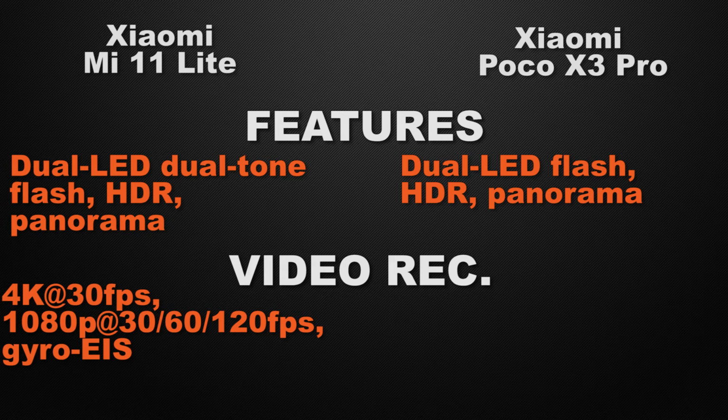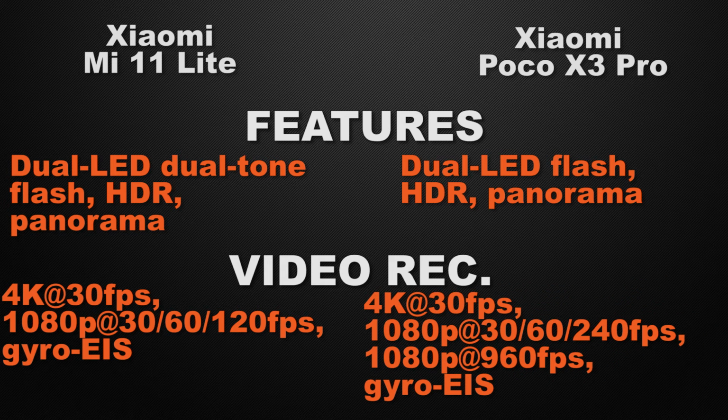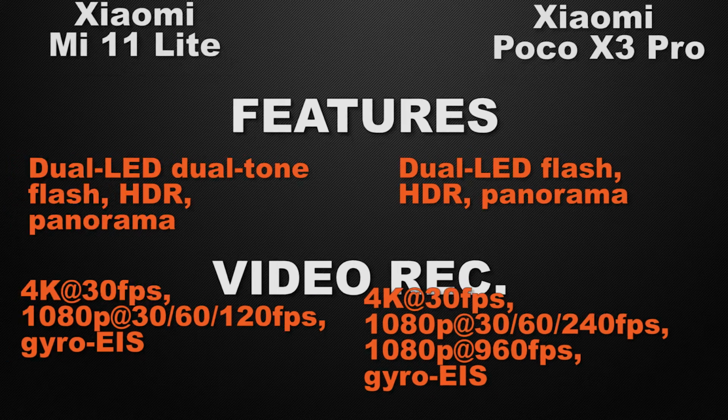And about the video recording options in the devices, 11 Lite can shoot 4K video max at 30 fps, Full HD video max at 120 fps with gyro electronic image stabilization. Whereas X3 Pro can shoot 4K video max at 30 fps, Full HD video max at 240 fps with gyro electronic image stabilization. So the winner here is X3 Pro because it can record in high fps.